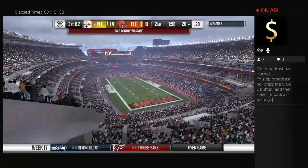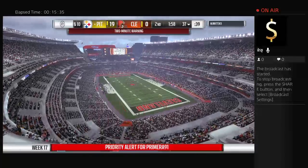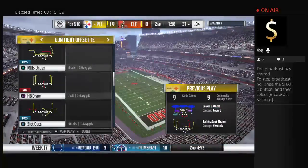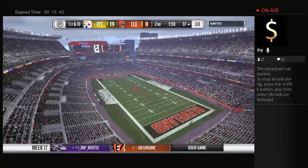Goff now looking to throw. And he comes back with one complete. 1:58 to go in this first half of play. More from Cleveland after this.